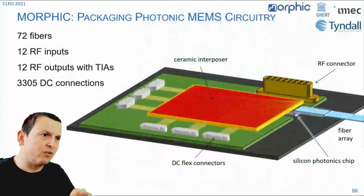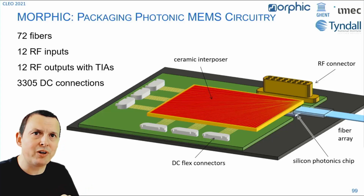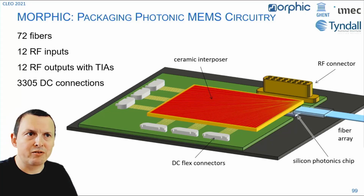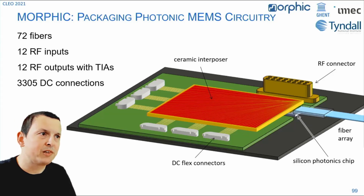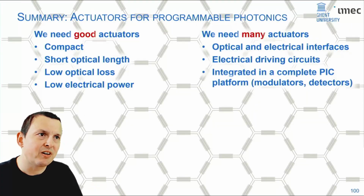And the packaging around it is essentially based on a ceramic interposer which fans out all these 3,300 connections to the outside world. And so you can connect them with flex connectors to whatever driver electronics that you need. So that brings me to the end of my presentation.